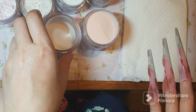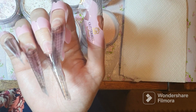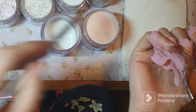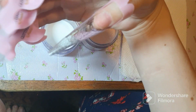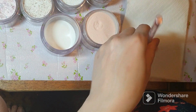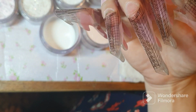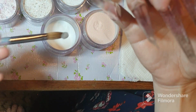Okay. Maybe I'll start with honey buff shimmer. I should start with acrylic. Oh yeah, I'll start with the clear, that's right. Yep. Okay, we'll start with the clear, just a little over the natural nail.